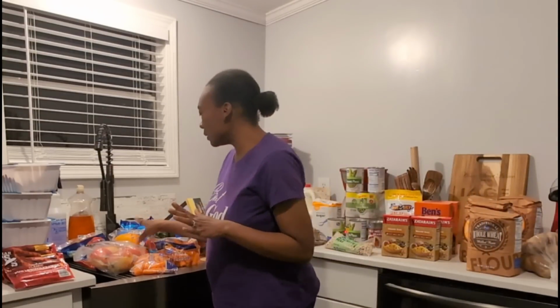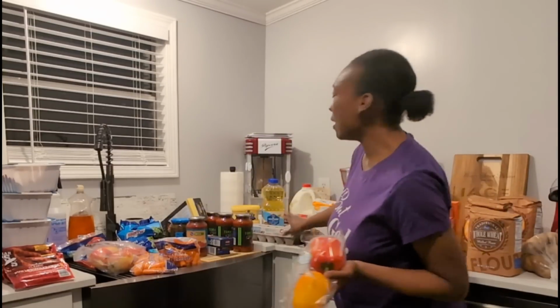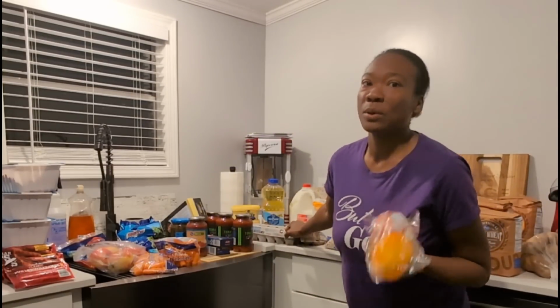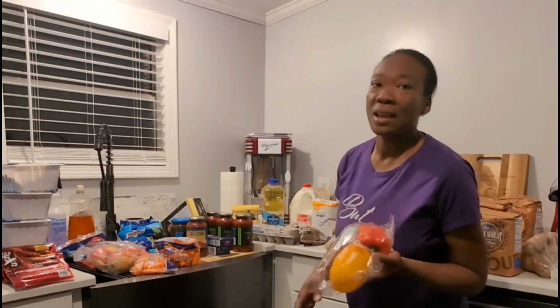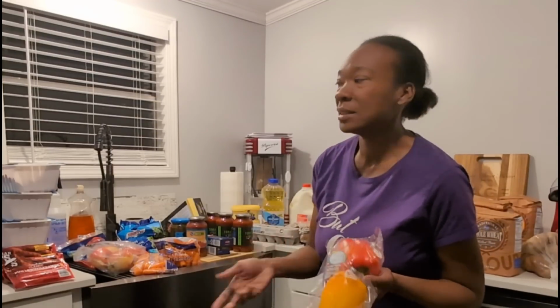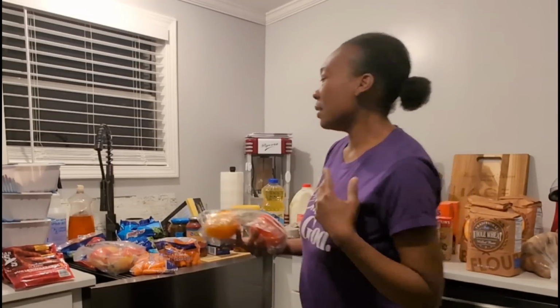So other things, I often get peppers because I can toss those in with noodles. I can toss them in with eggs. Eggs are also a great way to do a quick breakfast item. You can pair it with your pancakes or with your waffles, or you can just do eggs. You can do omelets. You can do eggs with peppers that are scrambled, and that's a meal for breakfast.